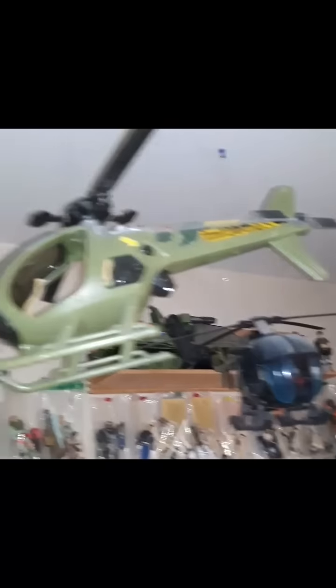So let's go around to the ceiling here. Great way to display stuff and save shelf space. Just some off-brand helicopters. Locust. Oh, some more vehicles bagged up. Mudfighter. I'll review that pretty soon.